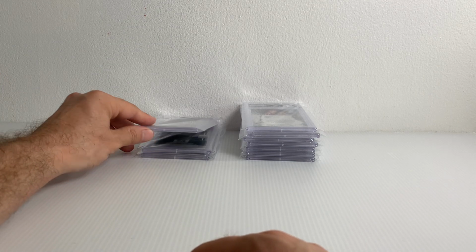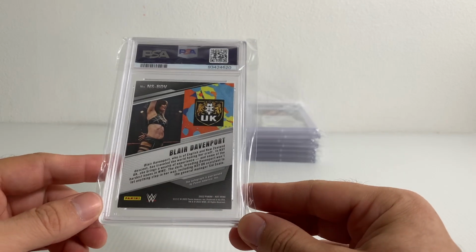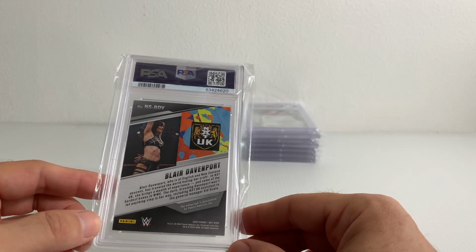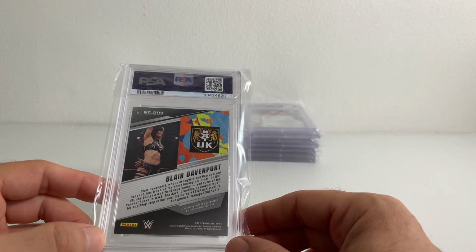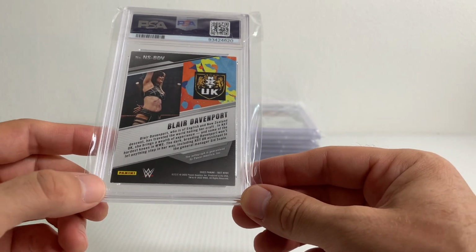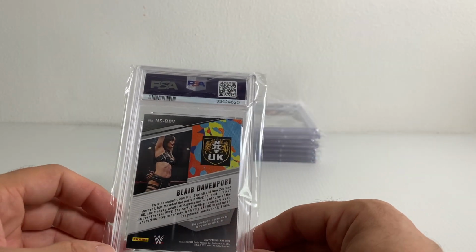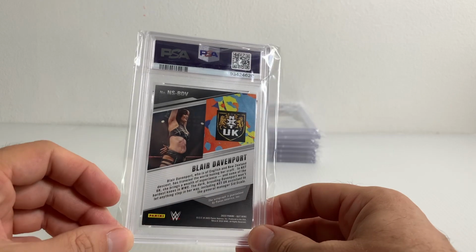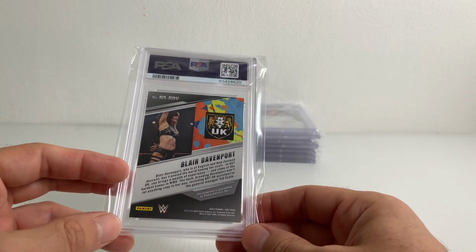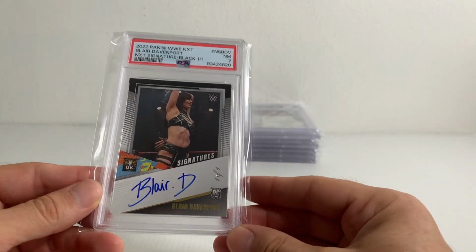Next up, now we're moving to WWE. Got some Blair Davenport cards coming up in a row. This is from 2022 NXT. Blair Davenport Black 101. I knew this wasn't going to get a 9 or 10 just based off of what I saw on the card, but it is 101. I know some people don't like to grade 101s. I disagree with that. I think it authenticates the card. You don't leave any questions about what the card's condition is if you were going to sell it. And it got a 7.